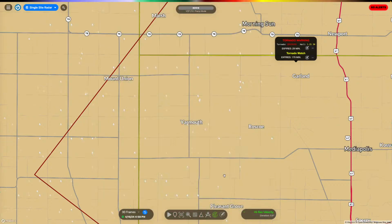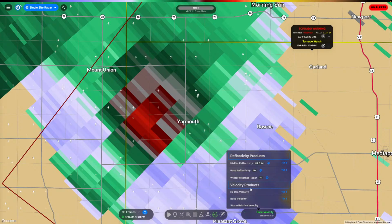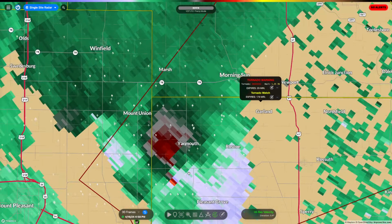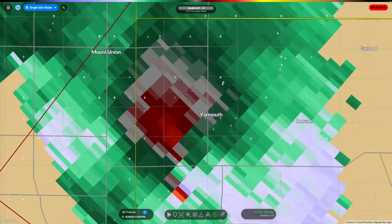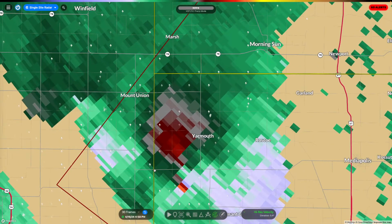Waiting for this velocity update. It is coming in a couple minutes late. Wow. Hey, Mr. Storm. I don't know if you've seen, but this tornado is quite a bit weaker now. But earlier, this was easily doing winds of 110 to 120 miles per hour.